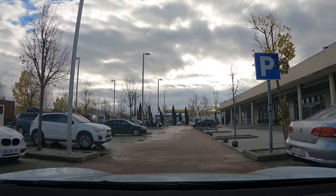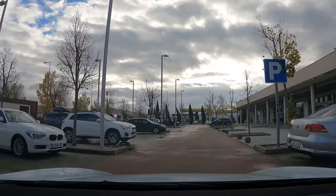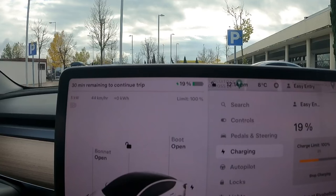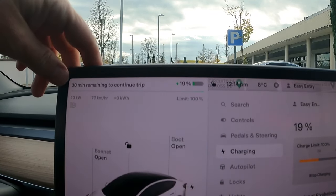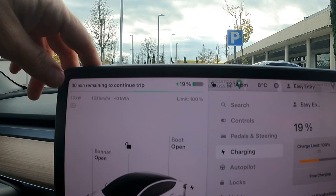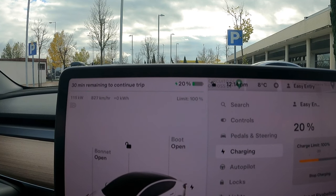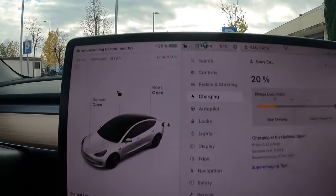Anyway, I'm going to get something from the cafeteria because now it's 12 minutes past 12 o'clock and we'll see how long we'll have to stay here. Just plugged it in, let's see what we got. It says 30 minutes to continue. Seems like I have a little bit of a rest then. 48 kilowatts, 68, 80, 93, 104, 115, 127. Here we go. 143 kilowatts, so that's perfect.